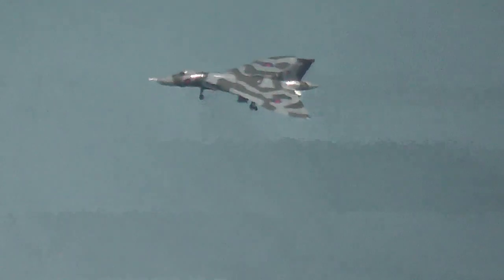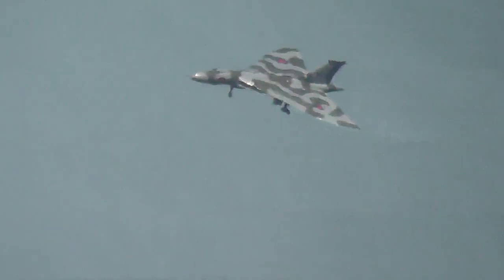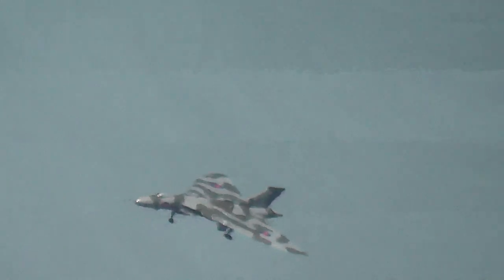Just bear in mind that this aircraft takes about £2 million a year to run. No aircraft is cheap to run, an aircraft of this size and complexity especially so. No, that's quite something to have in a private collection, isn't it? Kev, you were about to say.